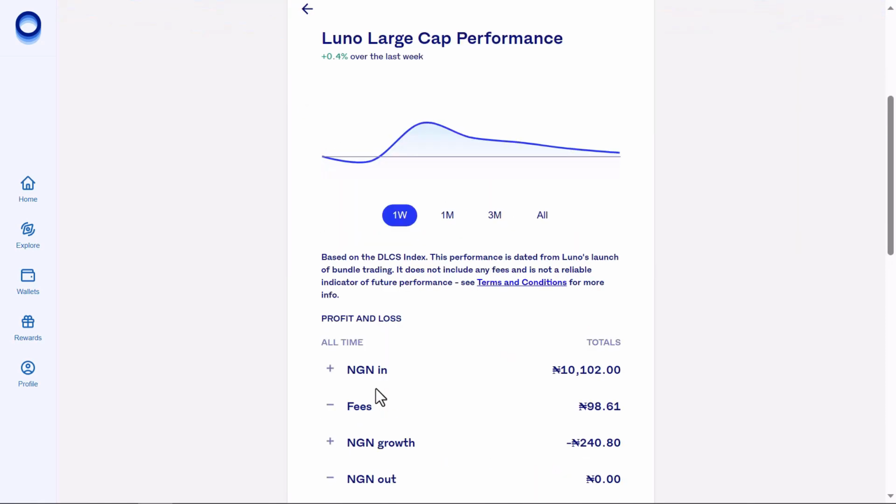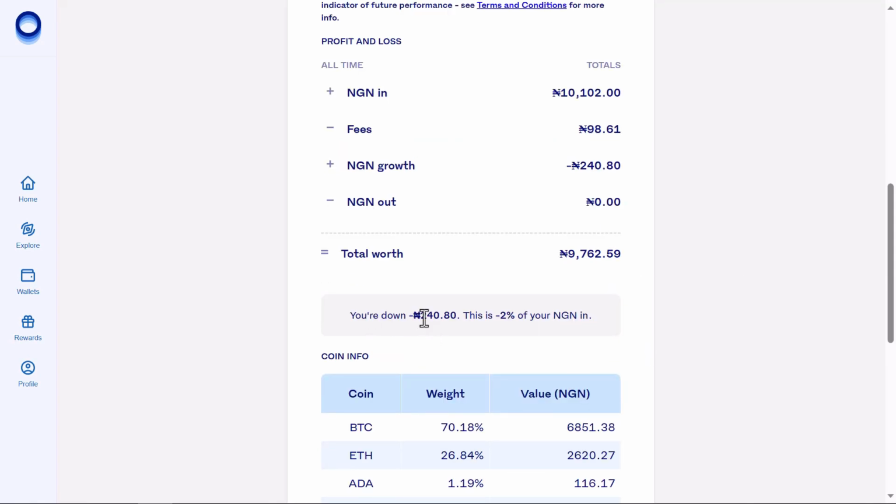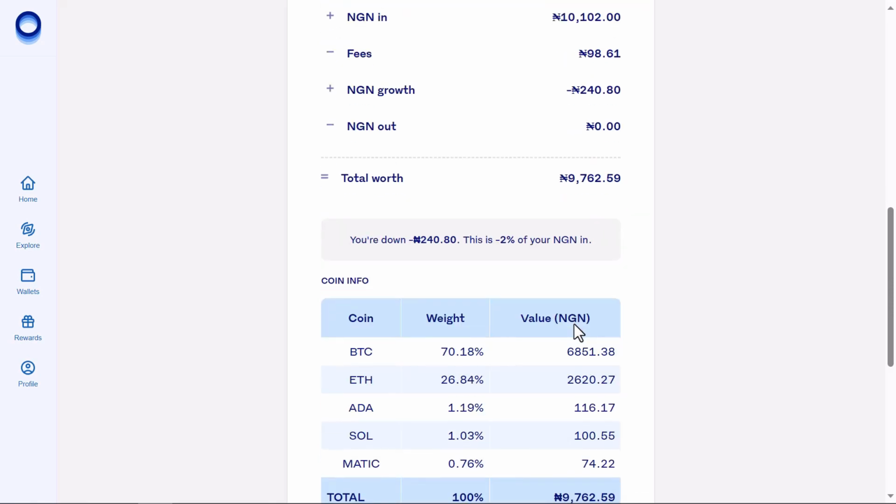Now, this is what this looks like. This is how much I've invested in so far. As you can see, naira in, the fees, 98 naira. This is how much the asset has grown, which you can see here, NGN growth. Right now, the portfolio is down by just 240 naira. That is fine. So you can even see it here. It says you're down 240 naira. This is minus 2% of your naira in.